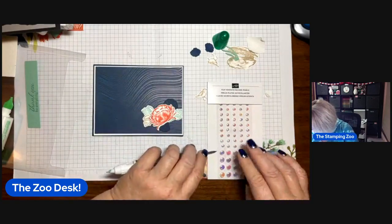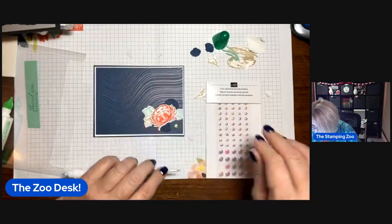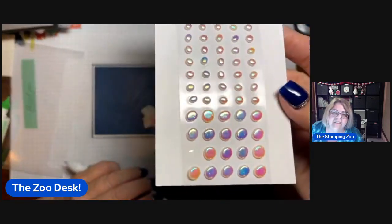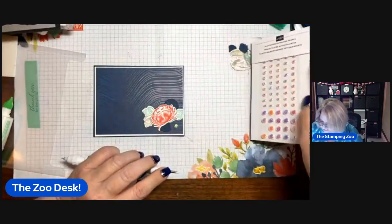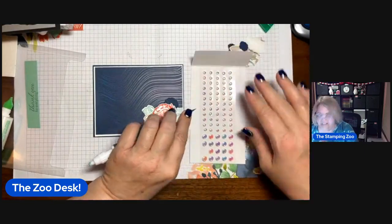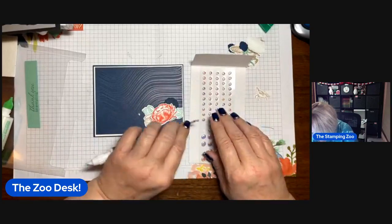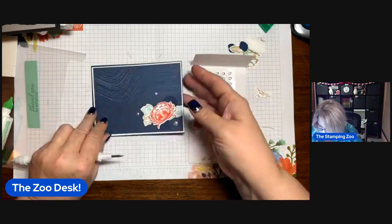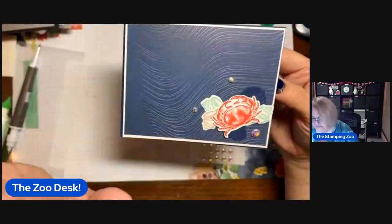I want to use these. They're definitely not all the very same size. They really are random, and they have such pretty iridescence to them. Wow, whoever thought that up really nailed the feeling of a pearl. And you get a lot of them. Look at that. You have a lot of these to play with. Wow, they're so shimmery. I love it. I love the movement.